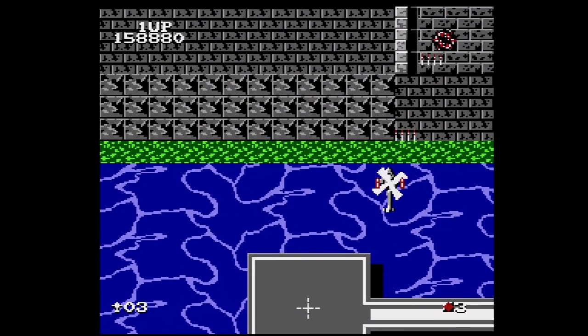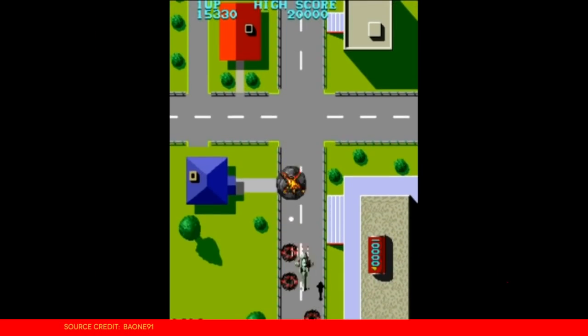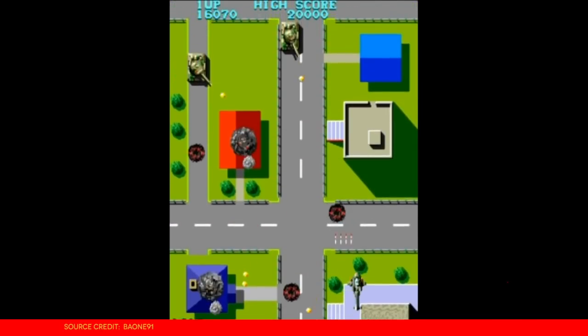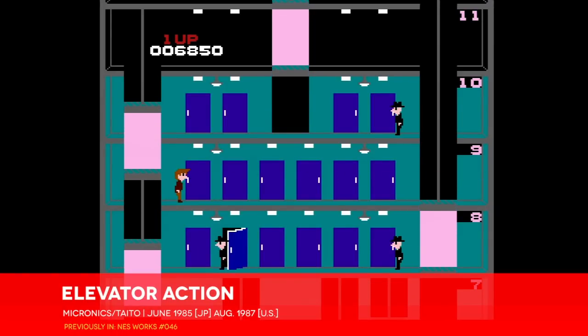Everything about Tiger-Heli is fine. Not great. Fine. It's here. It functions. That's about it. In arcades, Tiger-Heli was distributed by Taito, meaning this is the second Taito conversion we've seen, courtesy of Micronics. And as with Elevator Action, it's a fair bit better than Micronics' usual work.